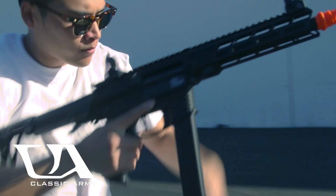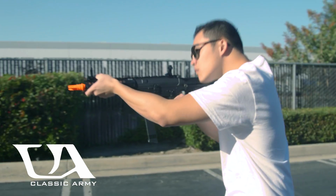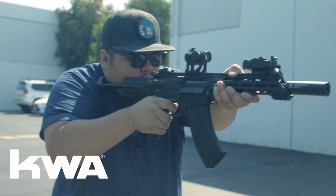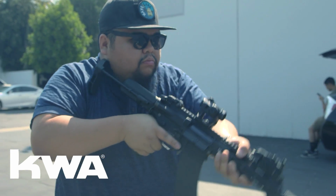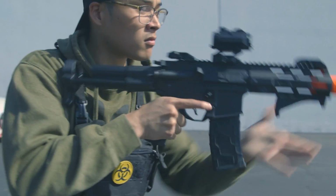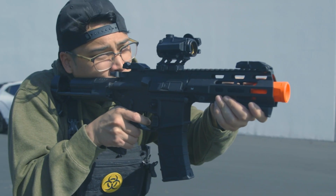Honestly, you guys, there are other PDWs on the market that get you more bang for your buck. But if you want to flex on the field, you can't flex more than saying, I have the VFC Calibur PDW. Then everyone goes, oh, VFC.